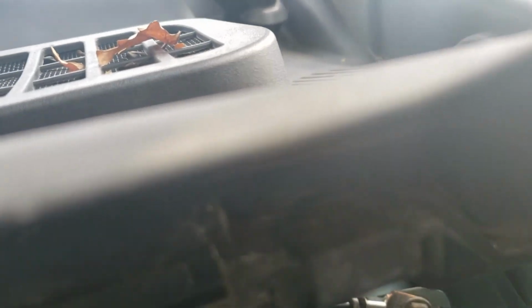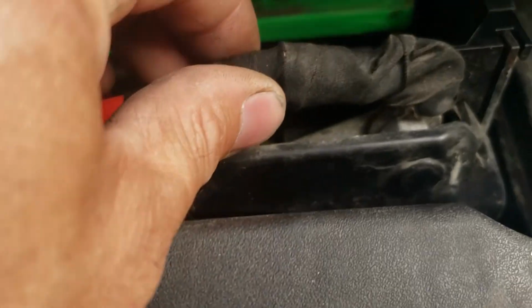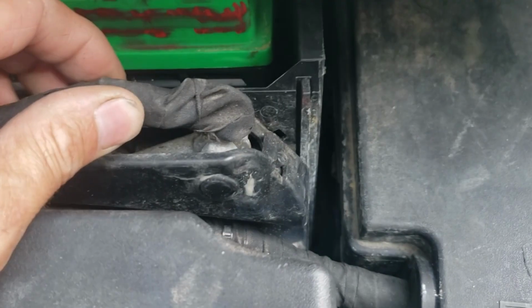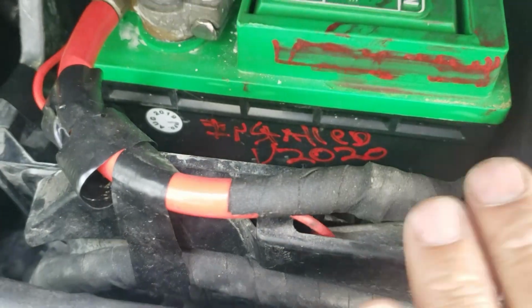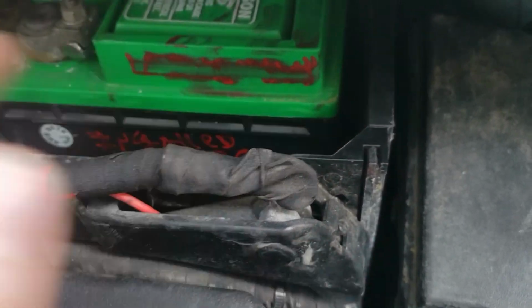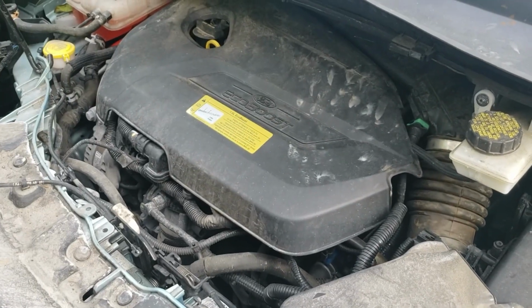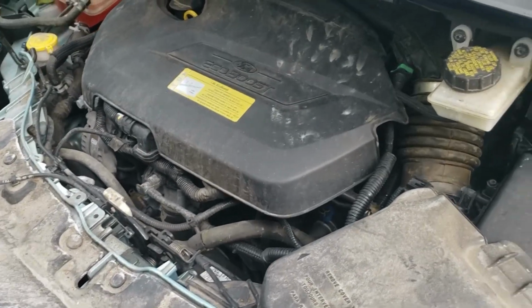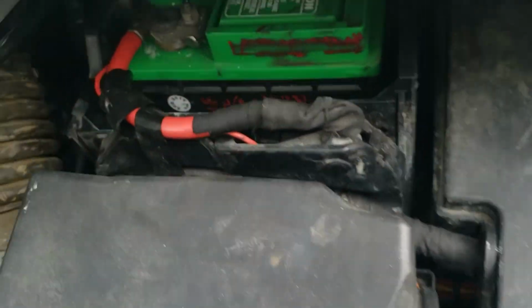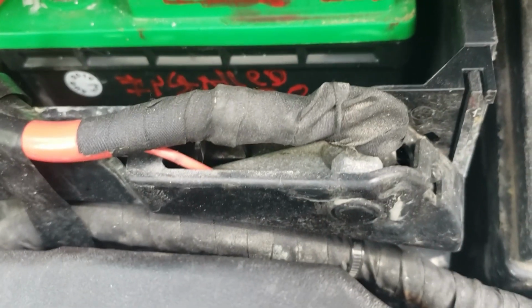sensor. Oh, check that out right here, guys. It's right in here for sure. Woo! How about that? That'll probably cause it to stall too, so there.